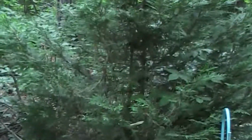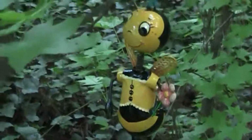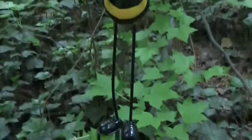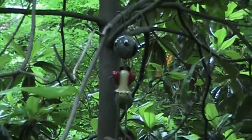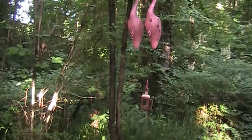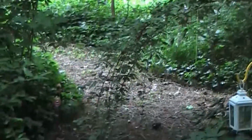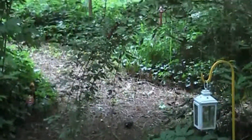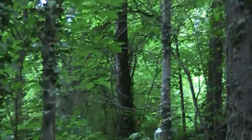I got a little cedar going here. I've got cedars in the front yard too. Little crazy stuff that I'd never have out in my yard, but that I can get away with back here in the gnome garden. So sassy. You hear all those birds? It's just wonderful.